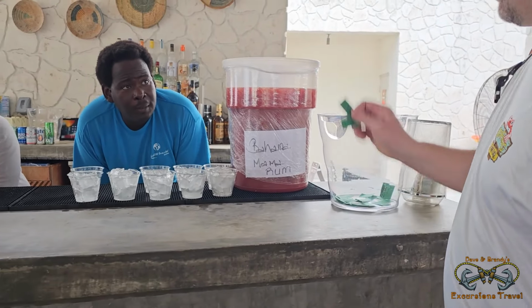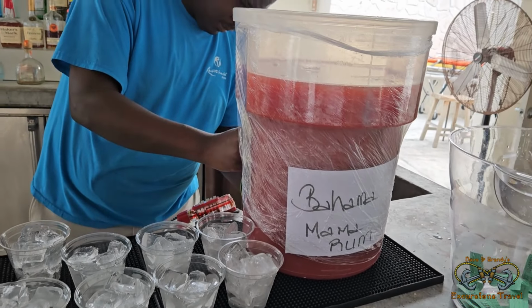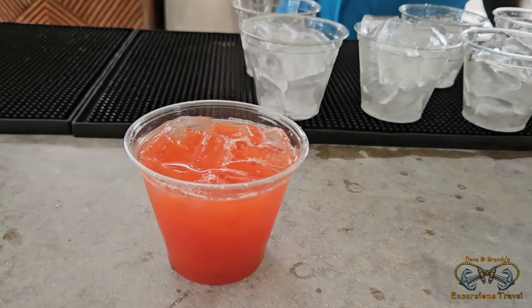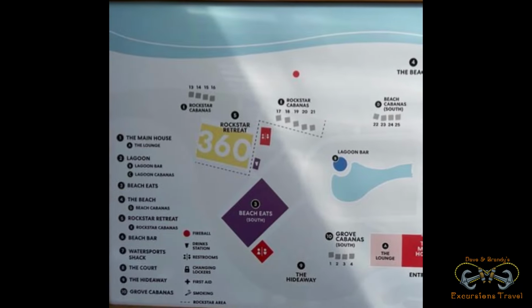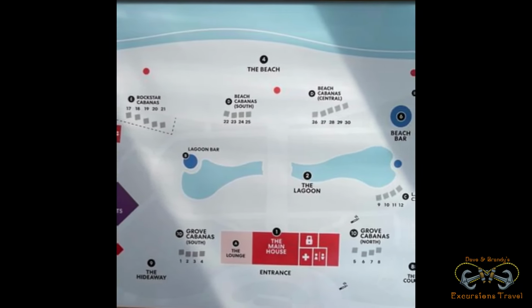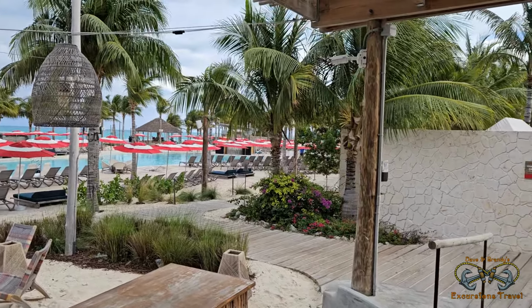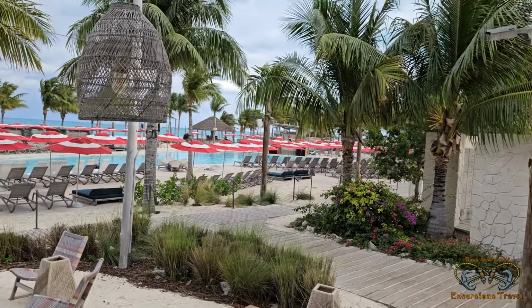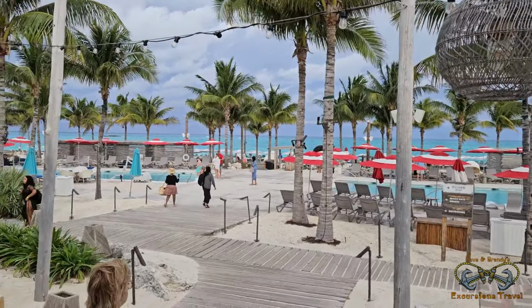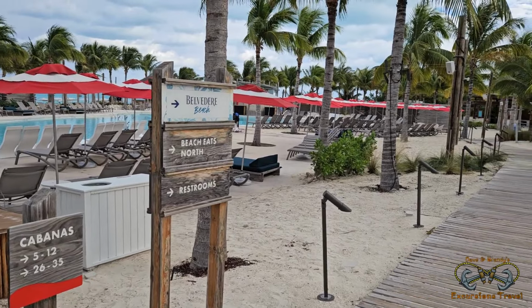And then we get our free welcome drink. There is a map of the whole Resorts World area here, but I'll pinpoint and let you know where we're at. So obviously we came into the main entrance. You have a nice overview of the whole retreat, basically. All the loungers and the lagoon, the two pools. We really liked this resort.